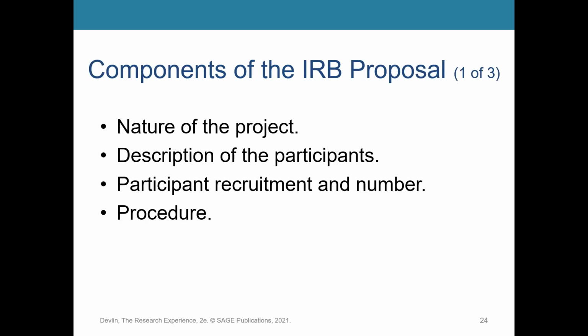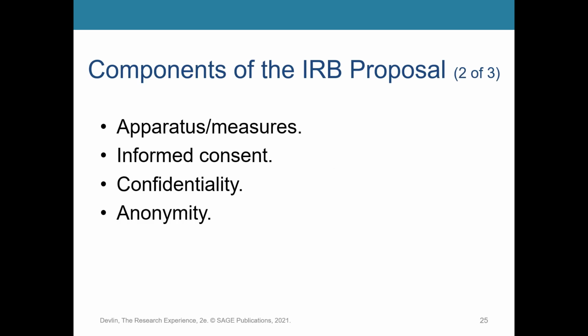So what do we include in the IRB proposal? Basically, you give the nature of the proposal: what's it about, what's the topic, what's the study about, who are the participants, how old are the participants, how many participants are you going to have, are any of your participants underage, are any of them part of a vulnerable population, how many participants are you going to recruit, what's the number of participants you need, and then lay out exactly the procedure you're going to use. You also want to include your instruments. What are they exactly? Give them a copy, maybe give them an electronic link.